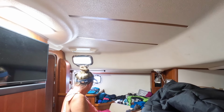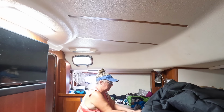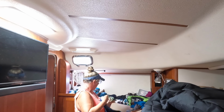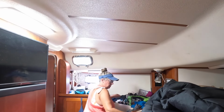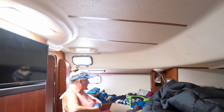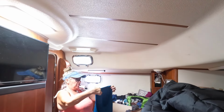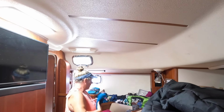Okay, so I'm going to try and put things away in a somewhat orderly fashion, just because when we need to find them, we end up tearing things back apart trying to find stuff. So it makes more sense just to do this little step. It takes a few extra minutes, but it just makes it that much easier when I'm looking for particular clothes or something that was back here.